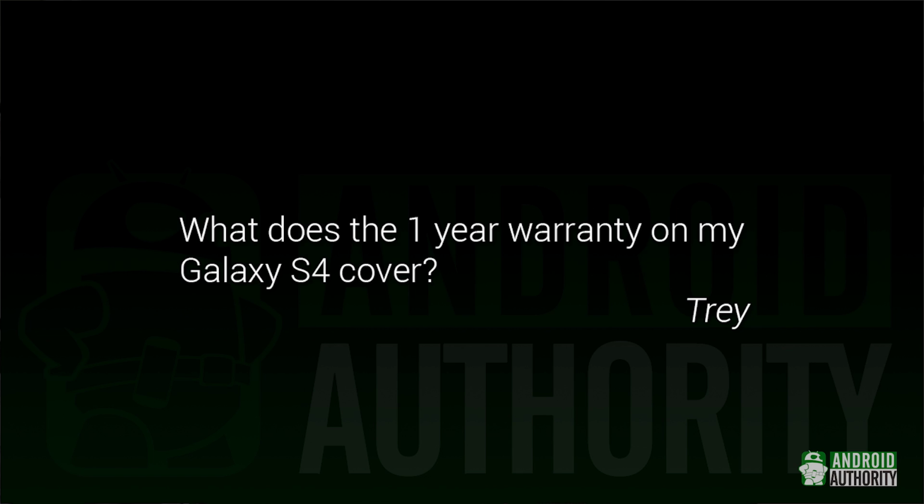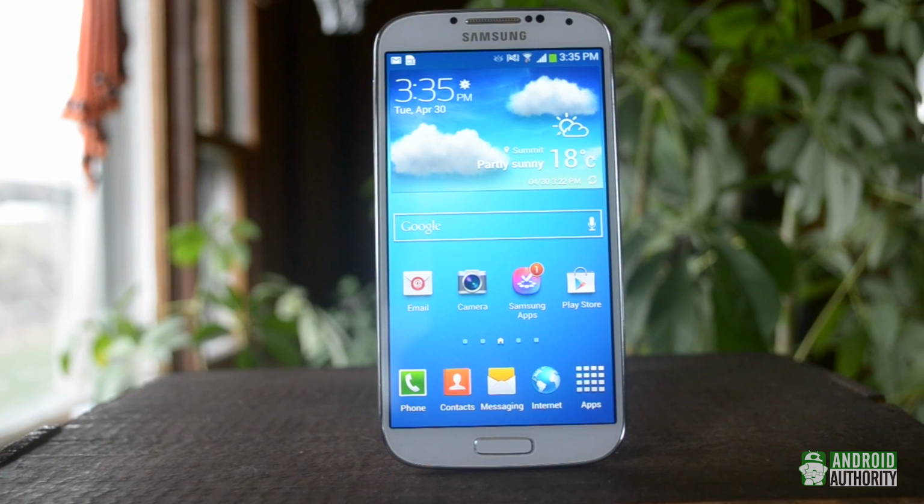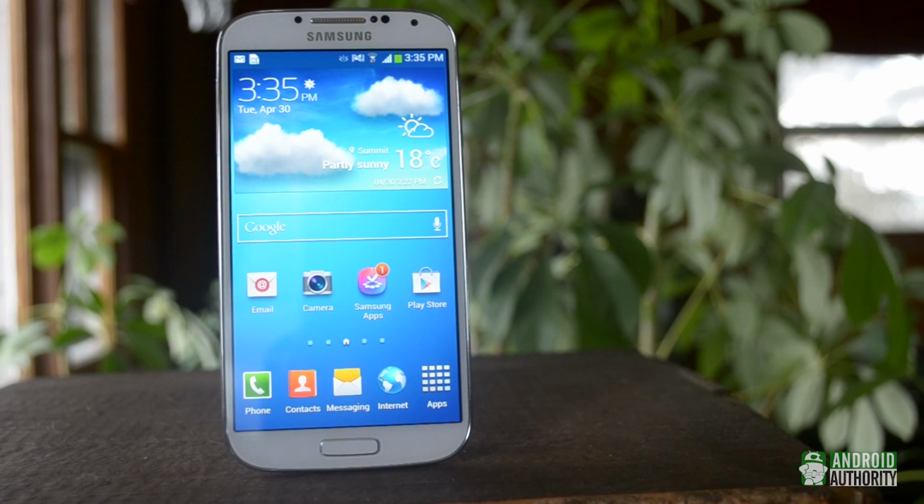Trey asks, what is the 1-year warranty on my Galaxy S4 cover? Now, before I answer your question, I just want to say real quick that the protection you get will kind of vary based on your carrier. Now, the Samsung warranty by itself basically covers anything that is Samsung's fault. Say your volume rocker stops working and it's through no fault of your own, your warranty will cover that. Now, say you drop your phone and it breaks, the warranty won't cover that. If you want to get more detail, you probably have a copy of the warranty available to you, given that you own it, and that's where you'll find all the details.